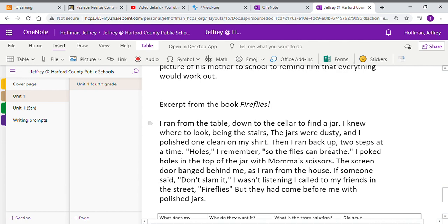I ran from the table down to the cellar to find a jar. I knew where to look, being the stairs. The jars were dusty, and I polished one clean on my shirt. Then I ran back up two steps at a time. Holes, I remember, so the flies can breathe. I poked holes in the top of the jar with Mama's scissors. The screen door banged behind me as I ran from the house. If someone said, "Don't slam it," I wasn't listening. I called to my friends in the street, "Fireflies!" But they had come before me with polished jars.